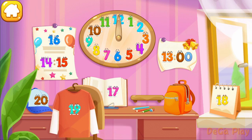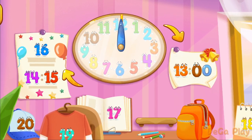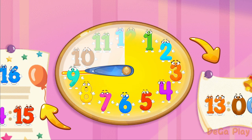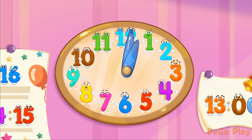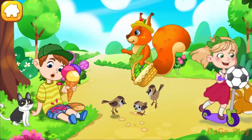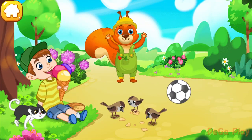Shh, listen. Why isn't the clock ticking? Maybe you need to set it. Twist the arrows. Hooray, it worked. Time is moving on. We started the clock and everything around came alive.